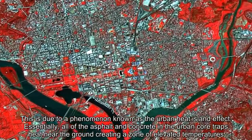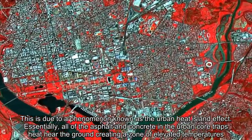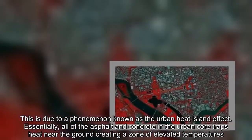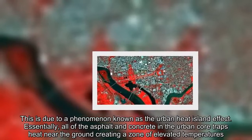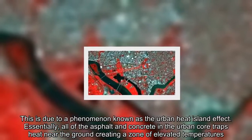This is due to a phenomenon known as the urban heat island effect. Essentially, all of the asphalt and concrete in the urban core traps heat near the ground, creating a zone of elevated temperatures.